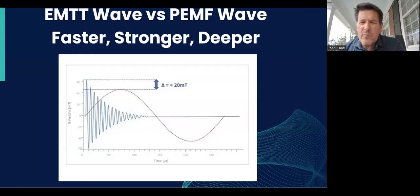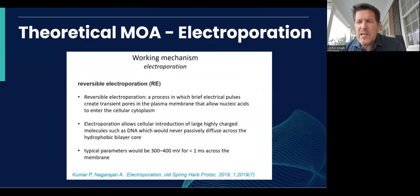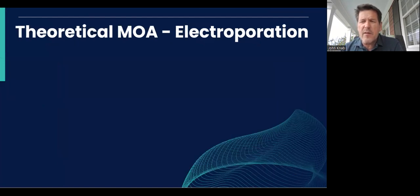EMTT wave in blue is more rapidly oscillating and also 40% stronger than PEMF wave in red. The mechanism of action of EMTT may be related to a reversible condition called electroporation, which occurs during therapy. This refers to a transient opening of pores in the cell membrane that allows nucleic acid and DNA and other proteins to enter the cell.